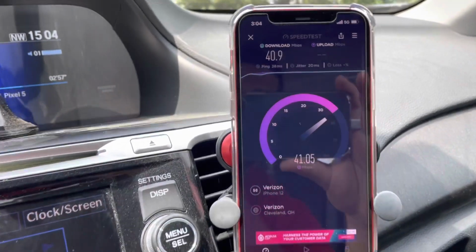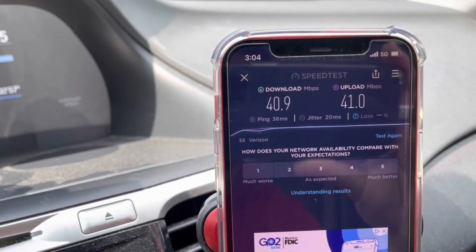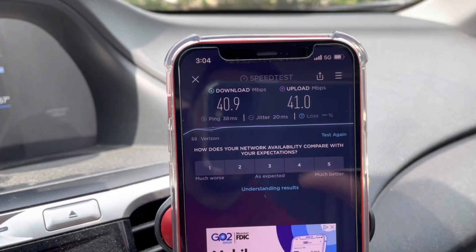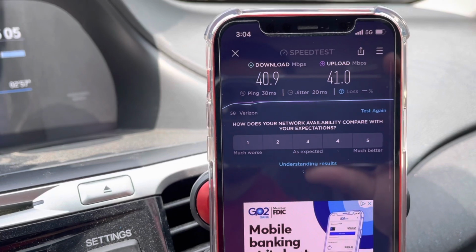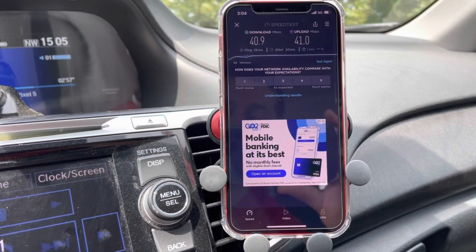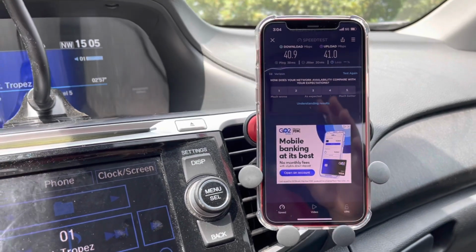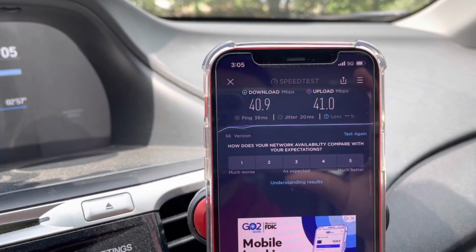All right, so for the LTE side, things were pretty good. With the 5G side, not as good. 41 megabits per second on the downlink, 41 megabits per second on the up, 38 millisecond ping with a 20 millisecond jitter. So not a great test for 5G DSS. I'm assuming it's N5, and that's what we got there for Verizon 5G. Let's go ahead and switch over to the AT&T SIM now.